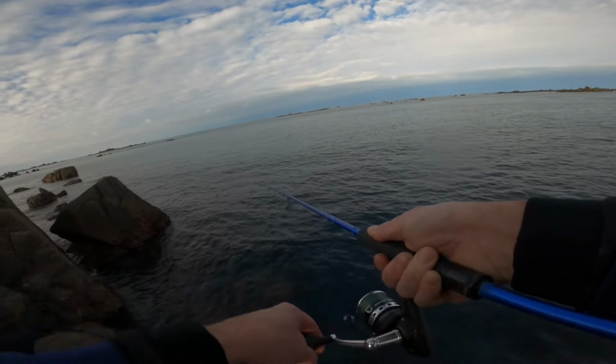Yeah, coming all this way out, it's nice to find a fish. So yeah, let's get this one released and see if there's a few more in here. Happy days. Let's go back out there, guys, and see if there's any more in there.